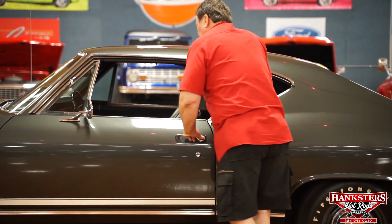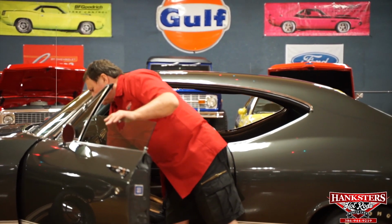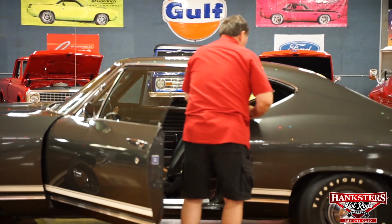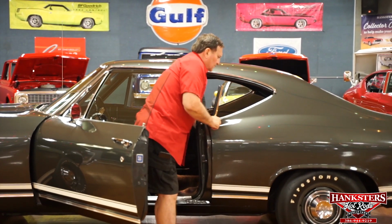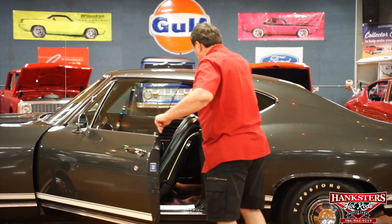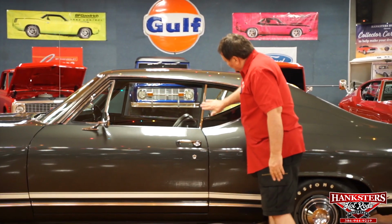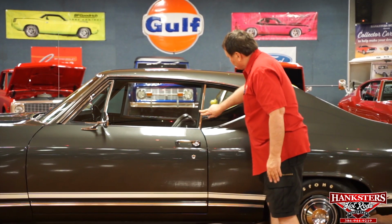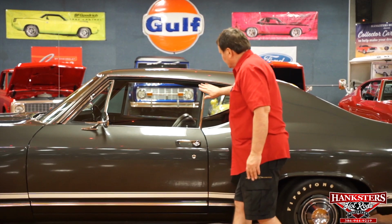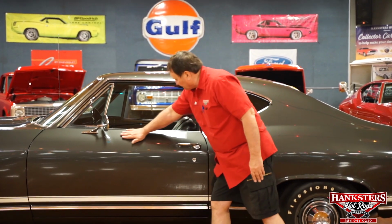Put the windows up in this. We're going to try to do these presentations, especially with convertibles and hardtop cars, with the windows up, so that we know that the windows actually do fit the way they're meant to. And you can see it does. Chrome on the rear window is absolutely flawless. So are the rubbers, which are all new, nice and resilient and soft. Tinted glass on the side of this also. Somebody opted for tinted glass.